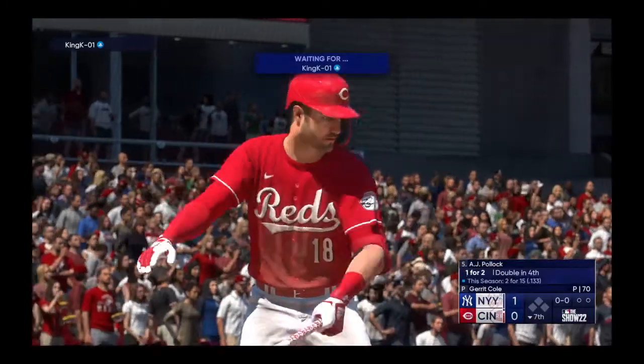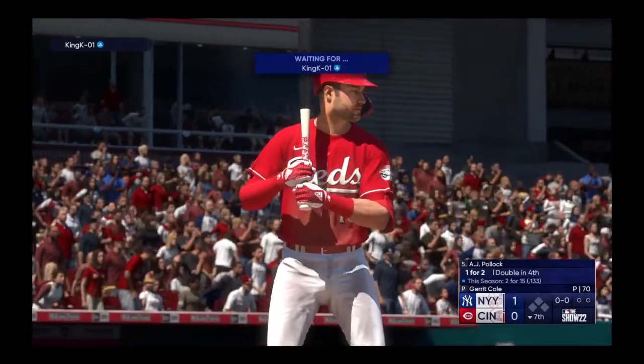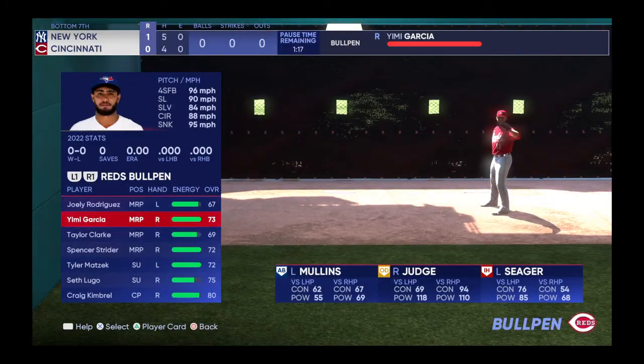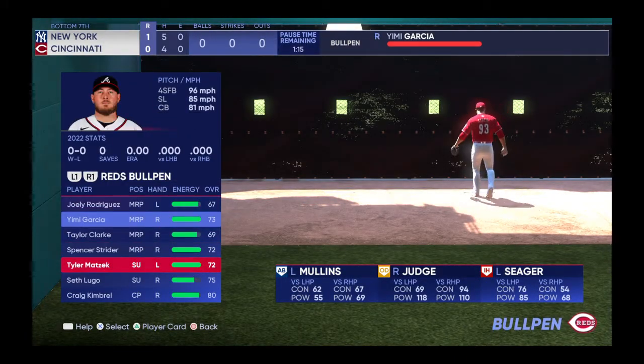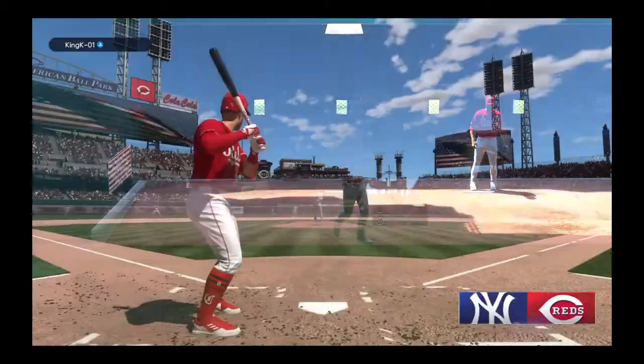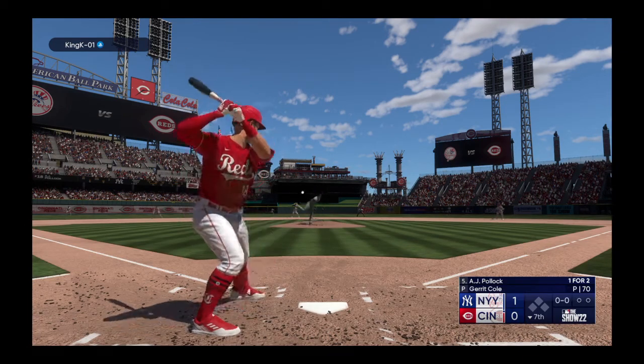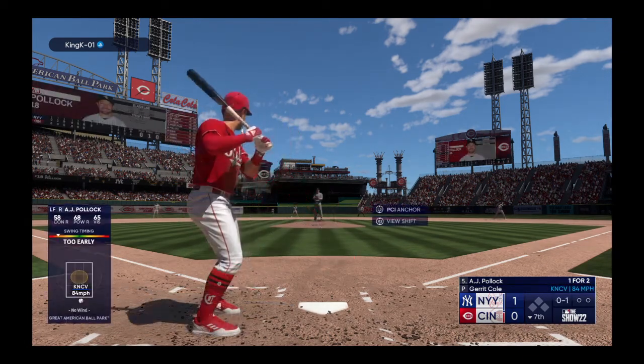Set for the last half of the seventh. Now the left fielder, A.J. Pollock. And he deals. Swing and a miss. Strike one.